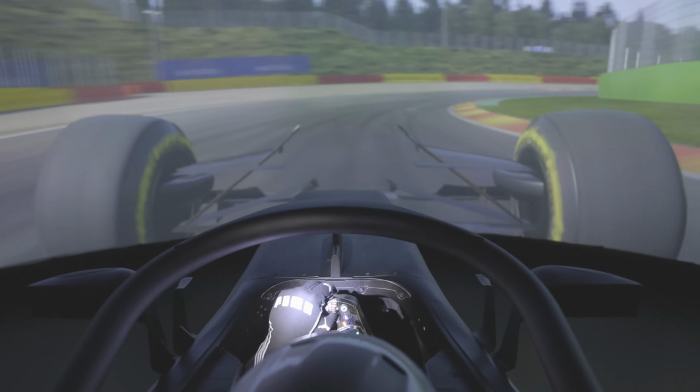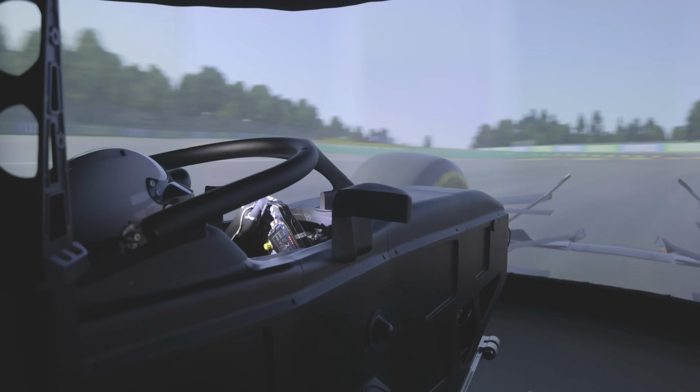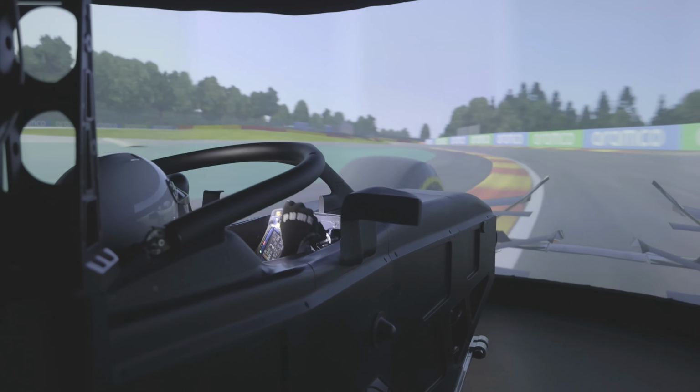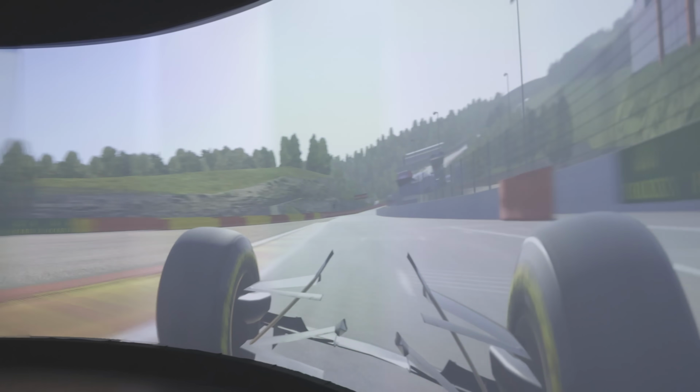So a typical preparation for a sim driver before an event is to try and get the car, in the sim at least, to a realistic balance. By that I mean the balance between the understeer and the oversteer, how the car feels under the braking and traction events. The importance of it really is because track running is so limited today. So it means that the opportunities we have in a simulation world are almost limitless. Before we even put the real car on the real track, we're already going through some of these options to understand what different setup options are likely to do.